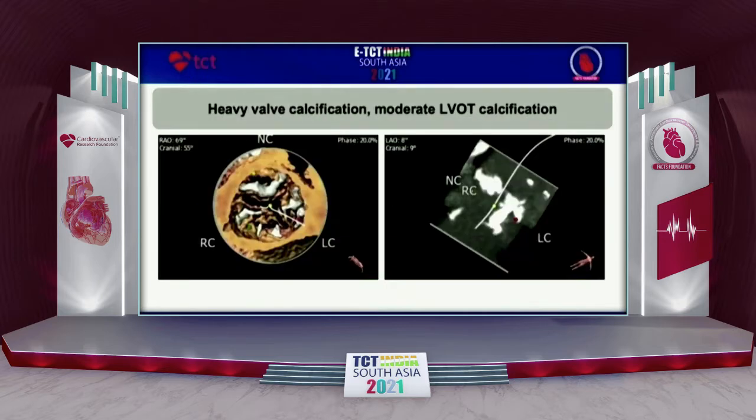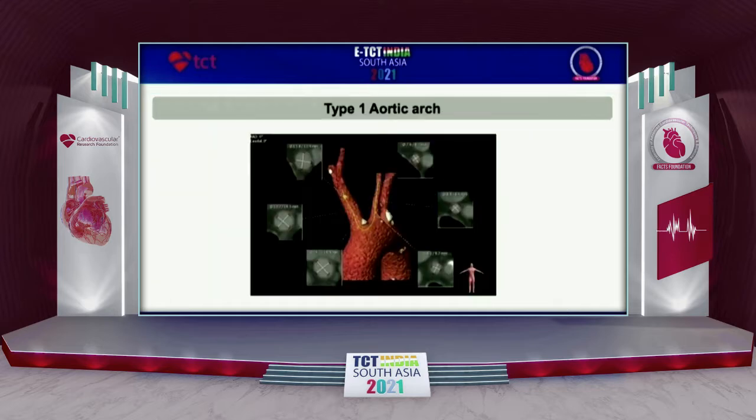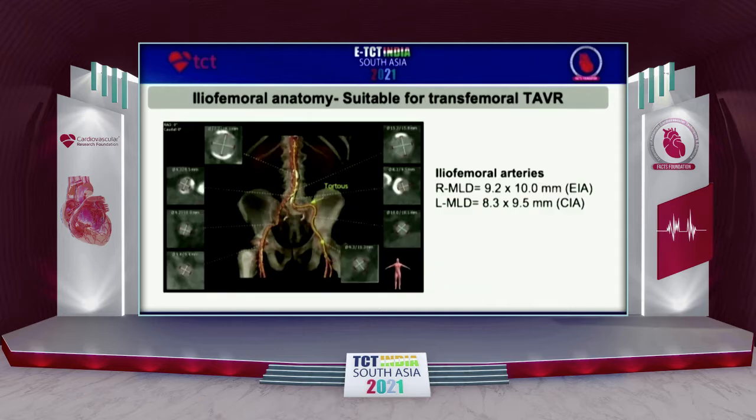Next slide, please. There is heavy valve calcification as well as moderate LVOT calcification, as you can see here. Next slide. It's a type 1 aortic arch. Next slide. The iliofemoral anatomy is suitable for a transfemoral TAVR. The approach is going to be right femoral artery access.